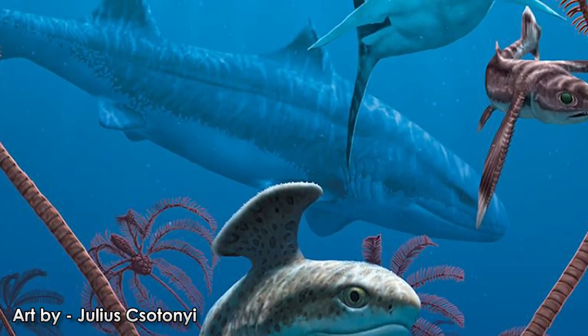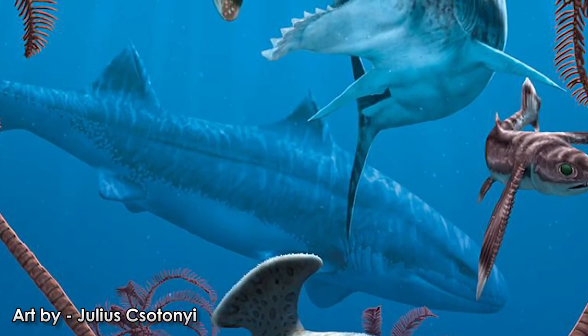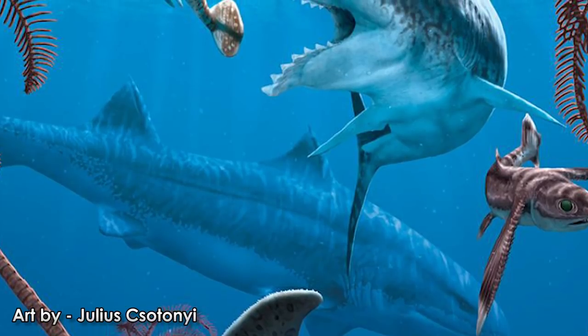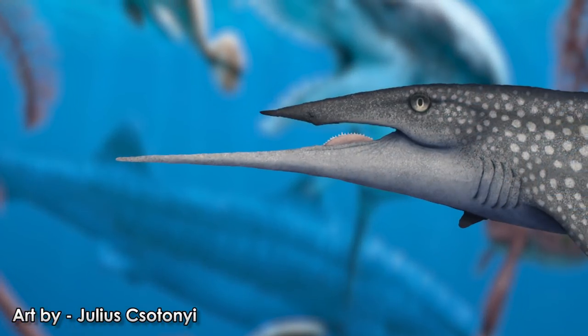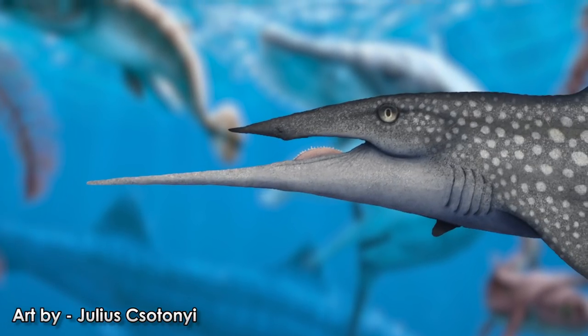Besides the now famous buzzsaw shark, Helicoprion, many other bizarre water dwellers patrolled the seas over the course of this period of time. One such critter was the sword-faced buzzsaw shark, Ornithoprion.